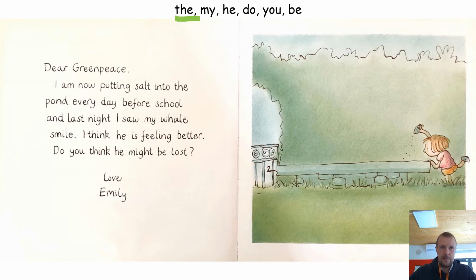Very good. Yeah, it's on the first line. Next, my. Can you find my? Starts with an M. Find my. Scan through. Put your finger on it when you found it. Very good. There's my. I see it. My. Next, he. Can you find he? Starts with an H. Scan through.